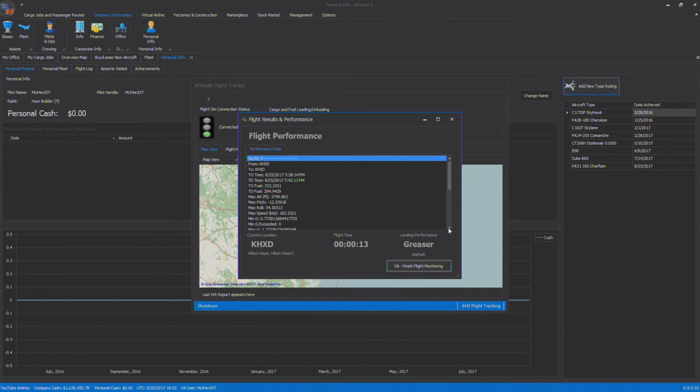Minimum G 0.77, minimum G exceeded 0. Max G is 1.27, max G exceeded 0. Stall false, overspeed false, landing description greaser. Gear down true, landed on asphalt, no damage to the runway, no damage to the plane. Came down, wow, 52 feet a minute. That's really gentle. Landing speed 65 knots, landing pitch negative 3.6, landing roll negative 1.09, landing heading 34.15. Wind speed 7, wind direction 32.